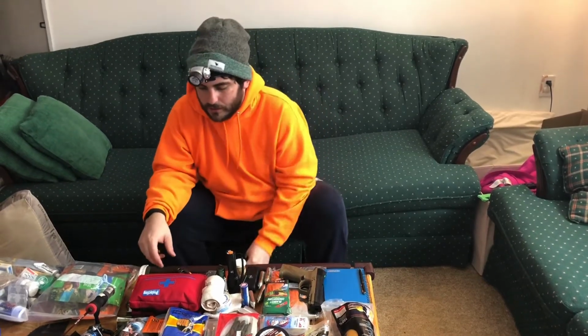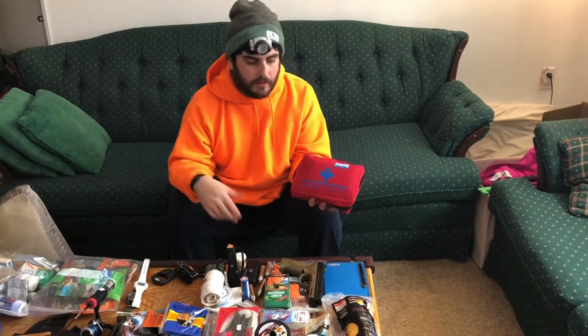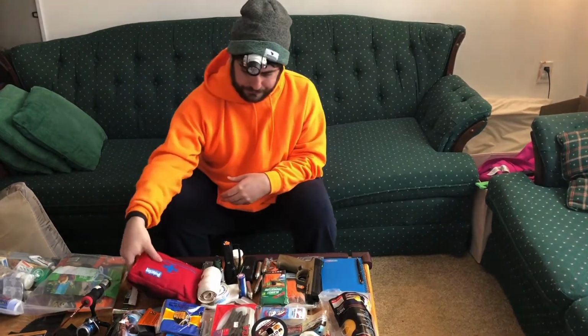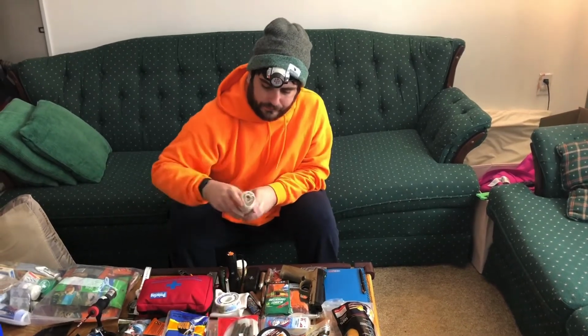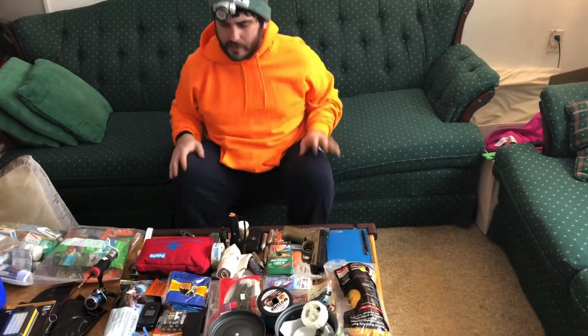First aid kit. Just get your basic first aid kit off Amazon. That really has all you need for 72 hours. An extra tensor bandage if you roll your ankle. I have an ankle brace too. First aid tape. It's good to have.